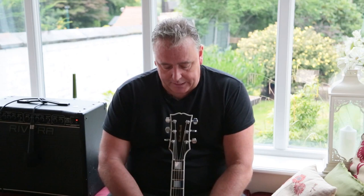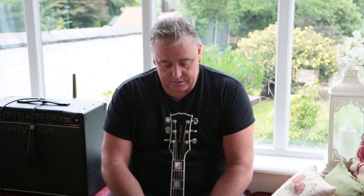This one's a particular favourite of mine. It was actually the first proper guitar I ever owned. I got it when I was 18, which is too many years ago for me to care to remember, but it was just before I went to play in New Orleans in America for the first time, and I needed a guitar that was very versatile.